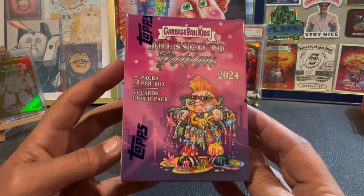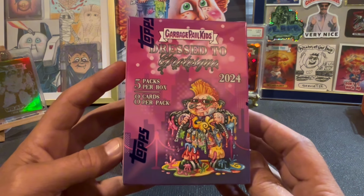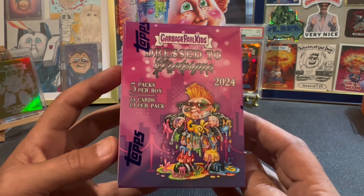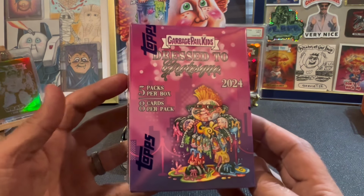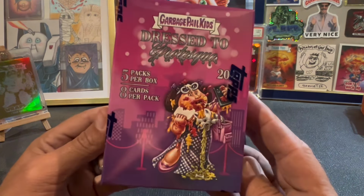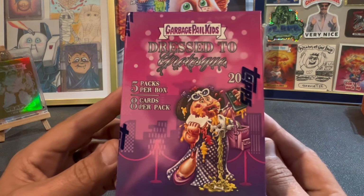Truthfully, though, I didn't even have a problem. I just did it the way that I always do when I know that product is coming out from Topps. I get on there about 9 o'clock, and I just wait until it's available, and then I put it in my cart and I buy it. So that's what you guys need to do. If you want this stuff, you're gonna have to be waiting for it and get it while you can.